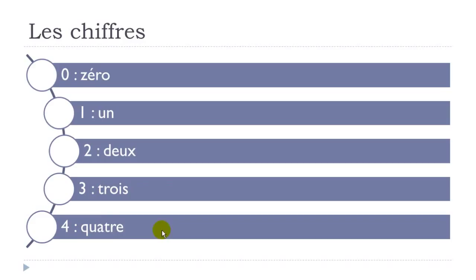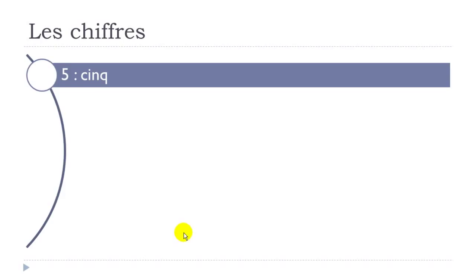Quatre. Okay? So remember that even if you get this U vowel here, basically you don't pronounce it. Because that's the rule in French. When we get this Q letter and then a vowel after, then we will have to put this U. Okay? So you get this Q, U, A, but then the sound that you will pronounce is K. Quatre. All right? And next, cinq.